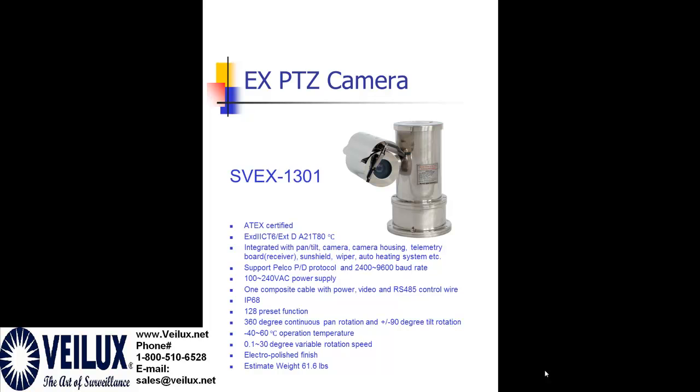IP68 weatherproof rating. 128 preset functions. 360 continuous pan rotation with 90 degrees tilt rotation. Negative 40 to 60 Celsius operation. 0.1 to 30 degree variable rotation speed. Electro polish finish. Estimate 61.6 pounds.